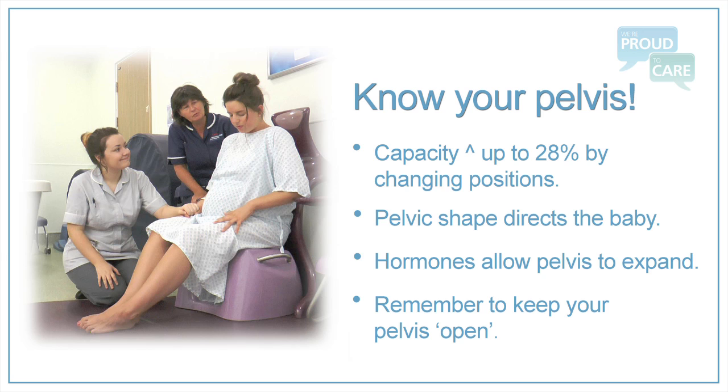There are different hormones that allow your pelvis to expand, and you may have noticed your pelvis becoming uncomfortable towards the end of your pregnancy as this process takes hold. Remember to keep your pelvis open to maximize what room there is available for your baby to be born.